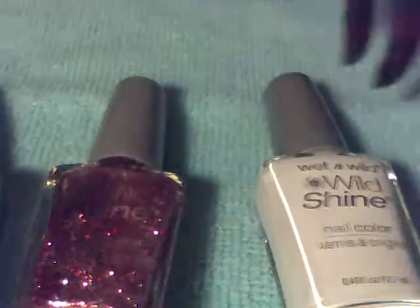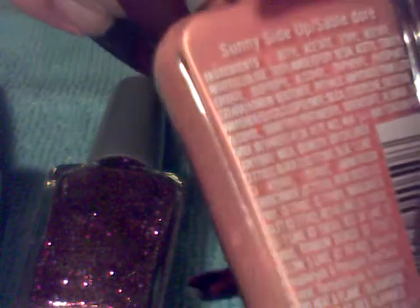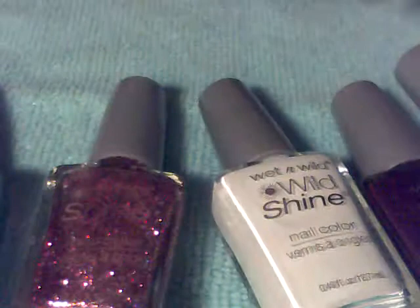This one, from Wet n Wild. This one. This one. And this one.